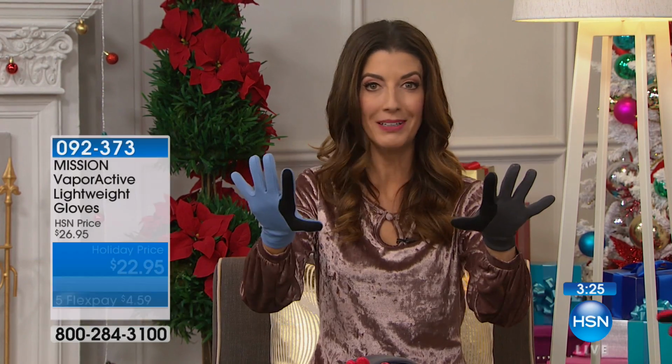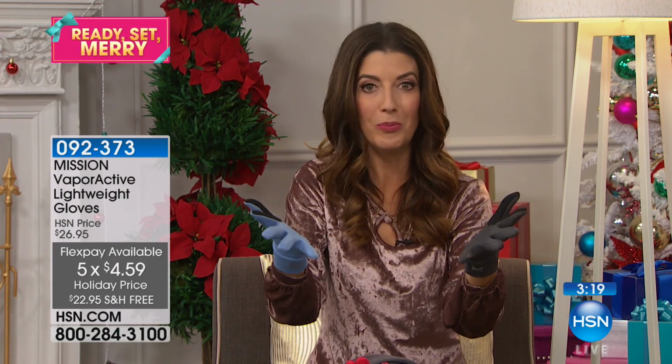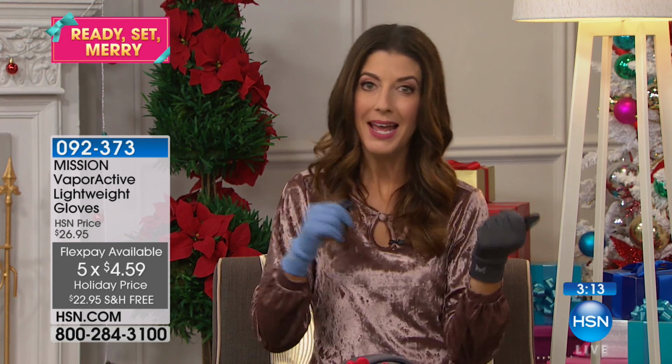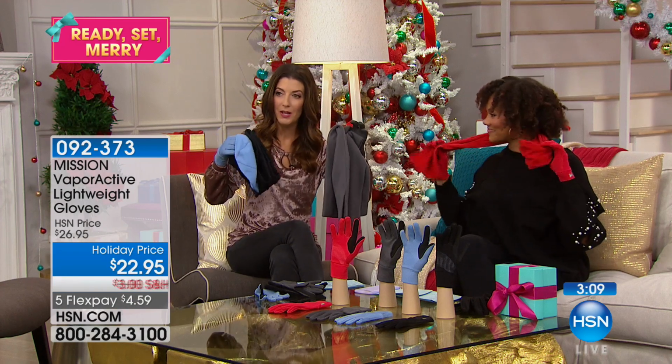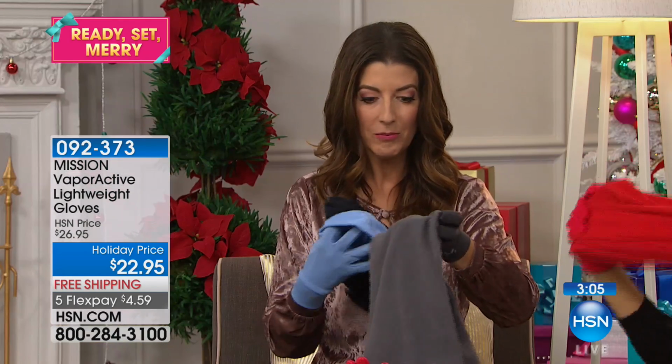So if you want to stock up on gloves, they make great gifts because everybody loves gloves. I can't imagine a single person who would turn down a great pair of gloves, especially ones that you can use your smartphones with. Now we have a matching scarf, and matching little hats if you want to put together a great combo from Mission. They're under the same item number if you want to add them to your order.